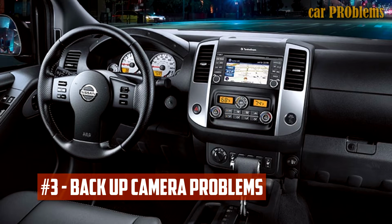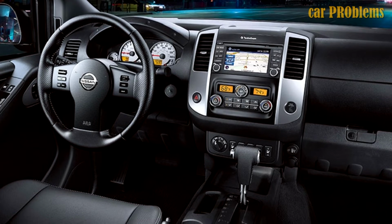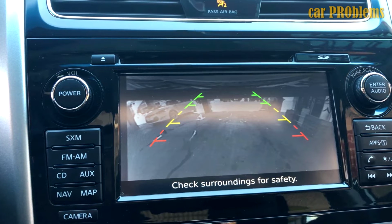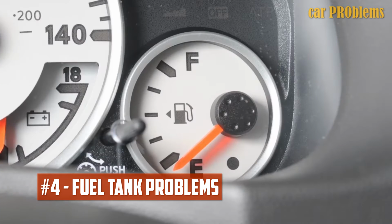Backup camera problems. Unintentionally changing a setting on the infotainment system turns off the backup camera. Once this occurs, shifting into reverse causes the screen to go black, and restarting the car does not cause it to automatically reset. This problem has been brought to the automaker's attention, and a recall to address it was started the following year.